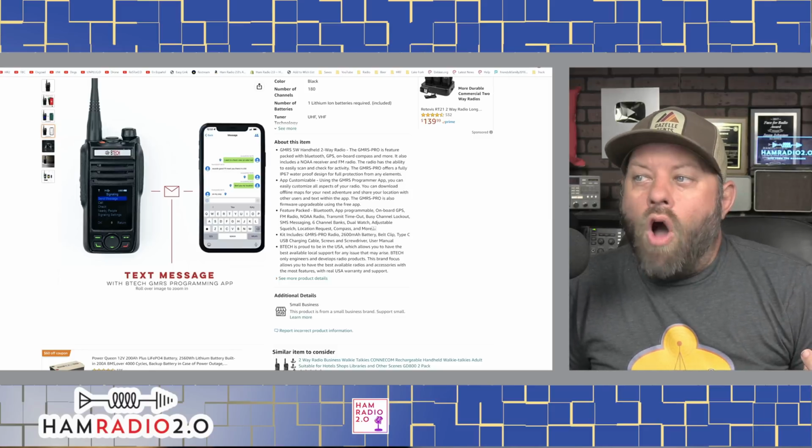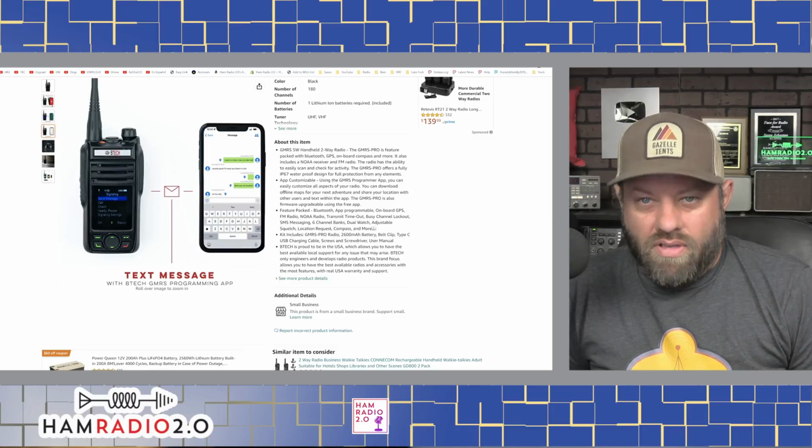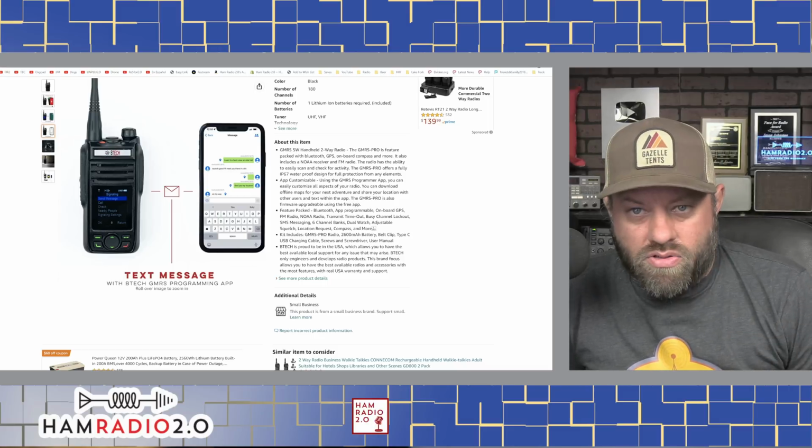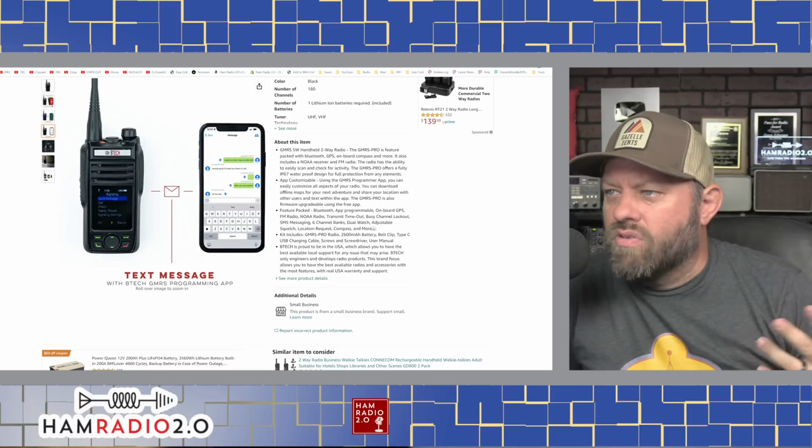It has GPS and an onboard compass. It also includes the NOAA weather channels as receive, so you can listen to the weather channels. It has an FM radio, so you can listen to that as well. A lot of these higher-end GMRS radios today have FM radios. That's really cool.